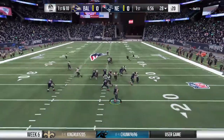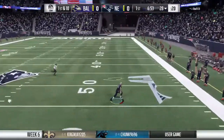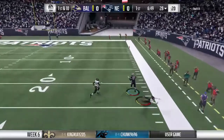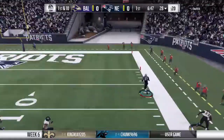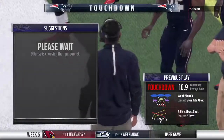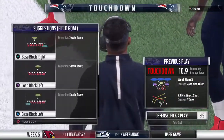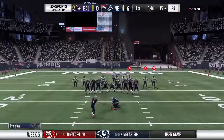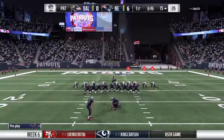They go play action here on first down. Gronkowski's got it on the crossing route. Rob Gronkowski. There he goes. And all the way in. Touchdown, New England. Rob Gronkowski, his fourth touchdown on the year. And the Pats have taken the early lead.